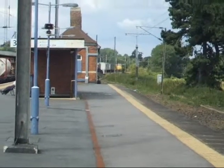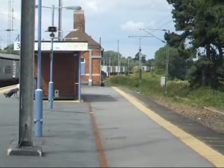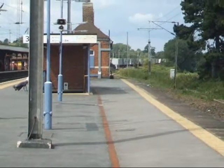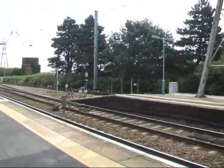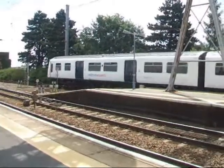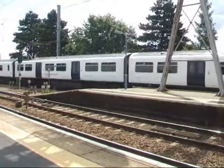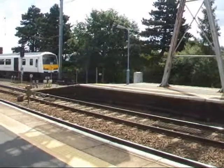A6501 calling a Freightliner. He caught me totally by surprise. One, working the 1100 to Harwich Town, departing from Manningtree. A321345 on its way to Harwich Town.